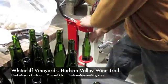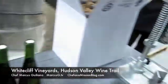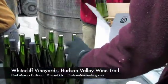Down over the top of it and spin the capsule on, and it leaves a nice smooth finish. A new machine.